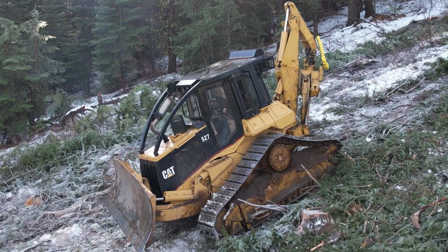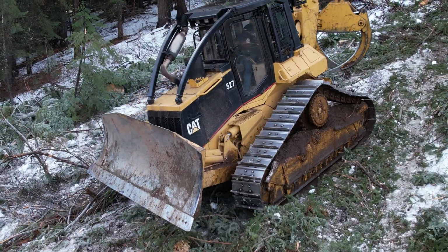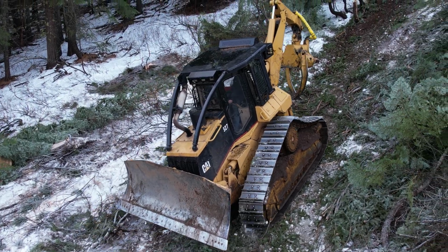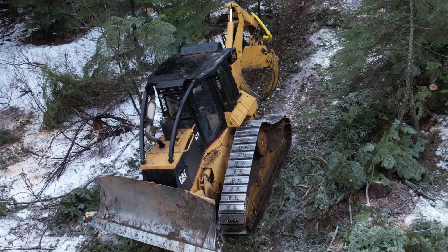As he's backing up, you can see inside the cab his left hand is on one of two levers there. One lever controls the right track and the other lever controls the left track. And that's how he steers the machine. You can also see how he's kind of contorted in there as he's looking over his right shoulder as he backs up.